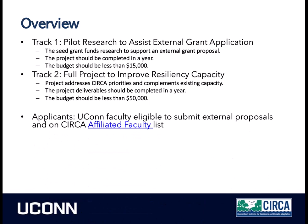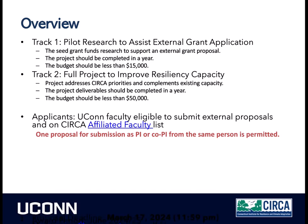The applicant eligibility for both tracks is the same. UConn faculty and staff on the CIRCA affiliated faculty list will be able to apply. However, a PI or a co-PI is only permitted to apply once. So one applicant should not submit more than one application. You cannot be a co-PI and a PI in different grants, just one proposal per person.